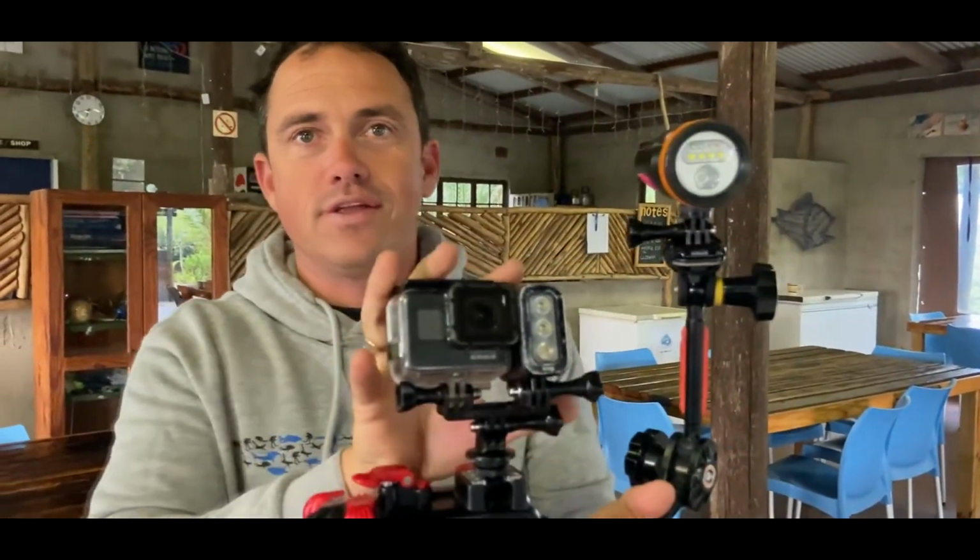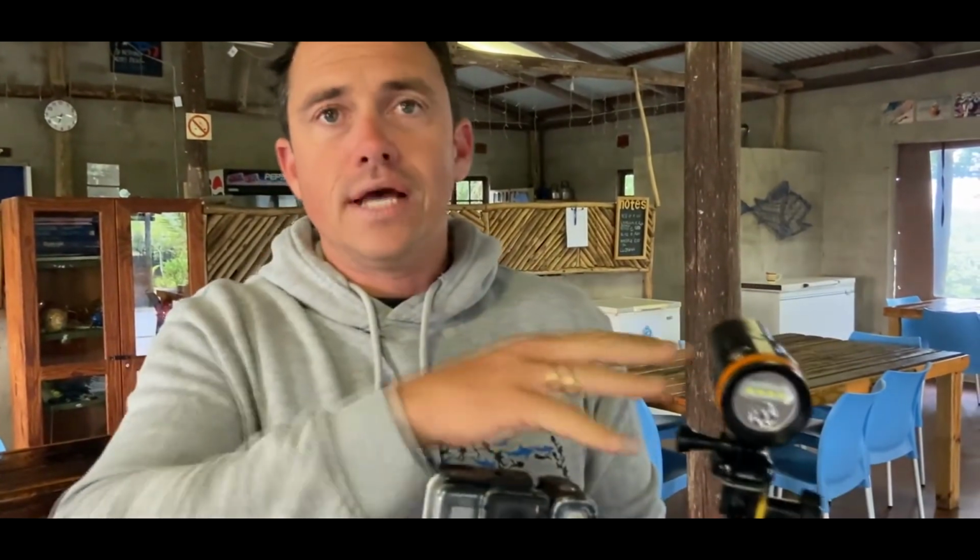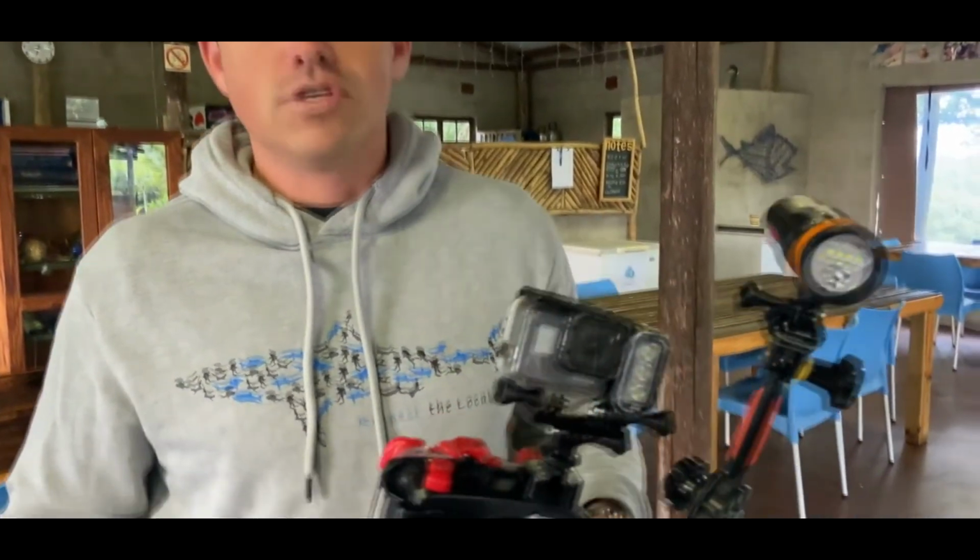Lights, okay. It's all about the lights down there. Alright, so why the lights? Because as you go down in the water, the red light is kind of filtered out the deeper you go. So by taking your own lights down, you're able to add all the natural lights back into the shot. So it just gives you a much better image.